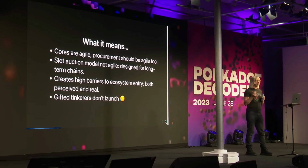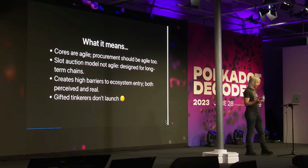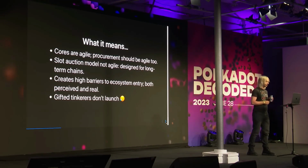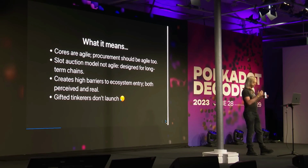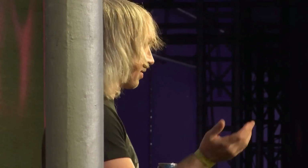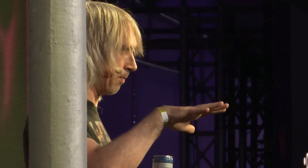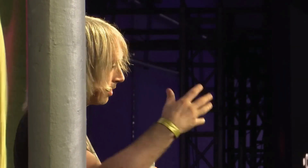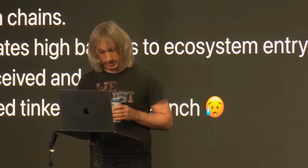If the cores are such agile resources, it only makes sense that the procurement of this resource should be agile as well. And the slot auction model is most certainly not agile. It's designed on the original basis of Polkadot, the original paradigm, long-running single chains. Indeed, it was only some years into the development of Polkadot that parathreads as an idea arose. And even this was only a small portion of the way to the correct paradigm, the paradigm that most closely models what it is that we've actually built.